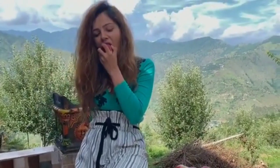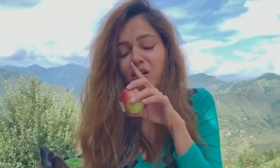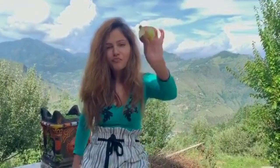And tangy. This variety especially is tangy. The peel is crispy. Pulp is tangy. Early June.